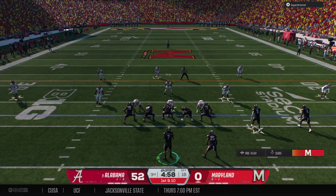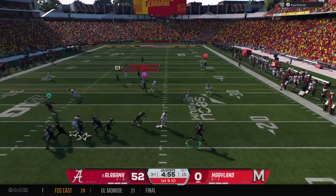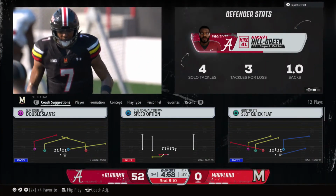Nothing went right in that first half. First order of business here: try not to be embarrassed any further. But the comeback is possible. And here comes the heat, and they get home, and they get him at the 21.